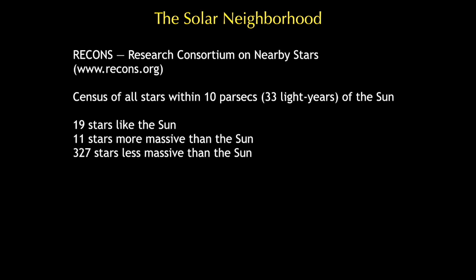So this is the first thing that jumps out at you immediately. We do not orbit an ordinary star. Most stars are lower mass than our own sun. So you add those all together, you get about 350 stars. Also in that 10 parsec radius, 50 brown dwarfs. So there's a lot of brown dwarfs out there. In the Milky Way galaxy as a whole, there's about 200 billion stars, and so that works out to about 20 billion brown dwarfs in our galaxy alone. So there really are a lot of brown dwarfs.